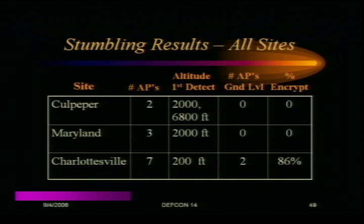People are much more security conscious in Charlottesville, just about everybody had a stealth access point. I had all kinds of WEP encryption going there. So obviously, rural America's prime target if you can find them. But you wouldn't find these by wardriving.